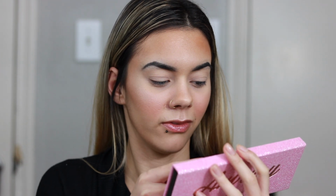And I don't know if it comes off on your hands. I mean, maybe a tiny bit. And because it's soft, this sticker is coming off. I mean, you don't really need it, but it's cool to have. And then I like that this is kind of pressed in, and when we open it, it does come with a brush, and these are the shadows.